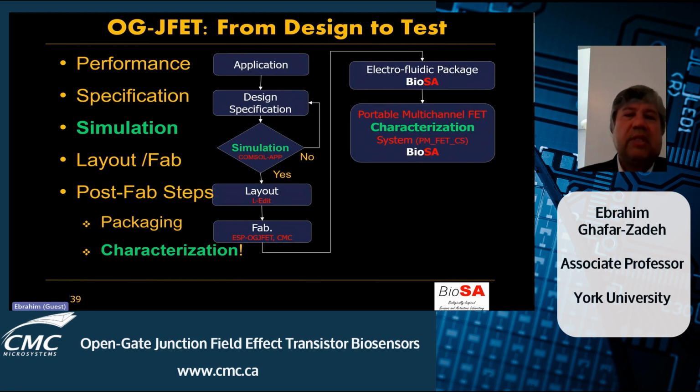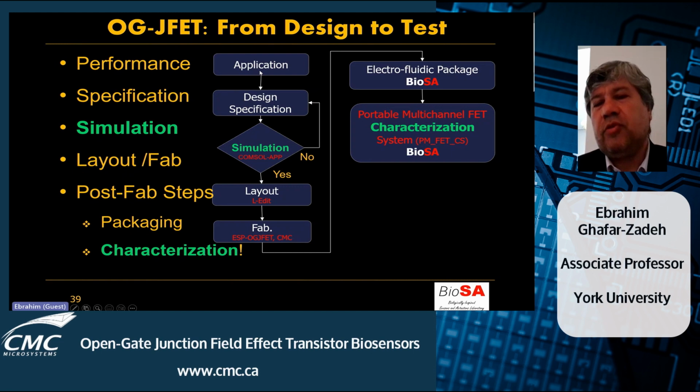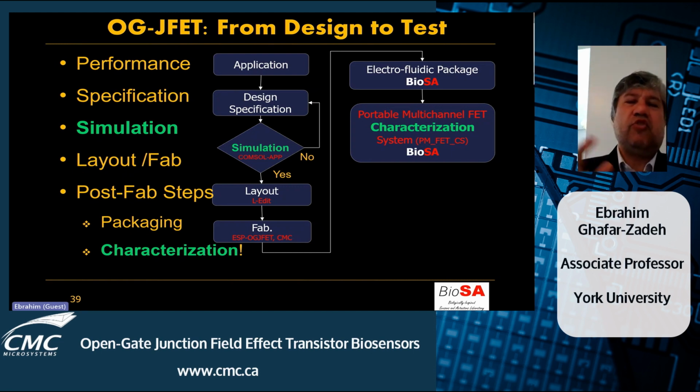Okay, so our journey in developing, designing, simulating, fabricating and characterizing the device can be seen in this flowchart. If you are interested in developing an Open-JFET device, you need to specify the application. For different applications, the geometry of the device, size of the channel, number of the bands, and so on will all be a function of your interested application.